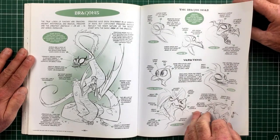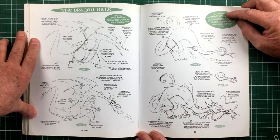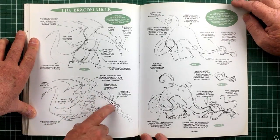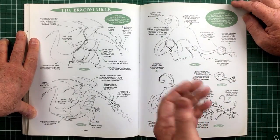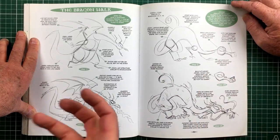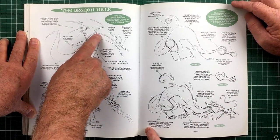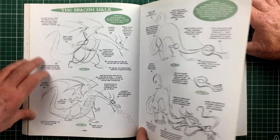Because dragons are perfect chimeras. They're made-up animals. So they have bat wings and lizard bodies and human hands and horse heads, etc. Yeah. Everything starts with a very simple shape. Beautiful. The gesture is the most important thing, and then you construct the figure out. You mass the figure out with simple shapes, and then you add the details.